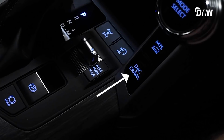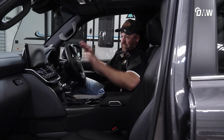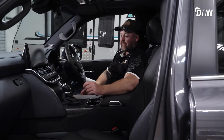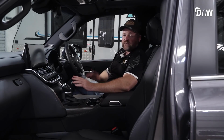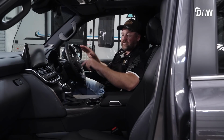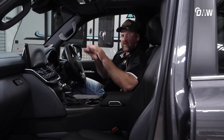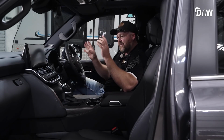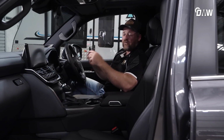When I used that crawl control, getting up that really nasty sandstone lip that was really, really off camber, it actually works really, really well. It is different to the 200 one, where the 200 does the click-clacky stuff. This one doesn't make those sorts of noises. It just creeps along. So I really think that's electronically controlled somehow. It is obviously using the brakes, but it's not doing the really loud click-clack stuff like the 200 does.